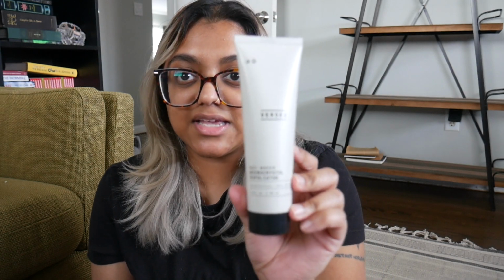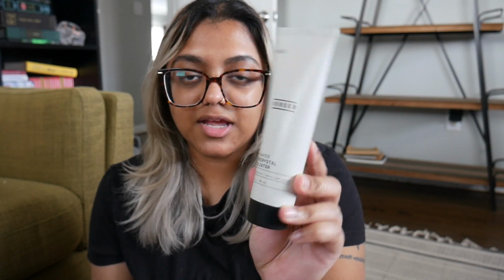Now, I do have a couple of products that I use on a weekly basis or on an occasional basis. So on a weekly basis, I use this maybe once or twice a week now. I used to use it more than that, which is probably really bad. But this is an exfoliator. It's from the brand Versed, again. It's a Day Maker Micro Crystal Exfoliator.